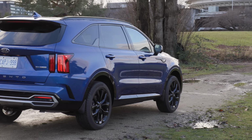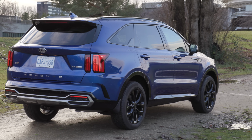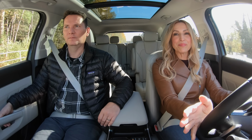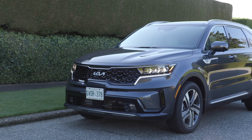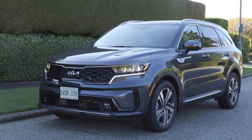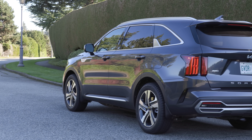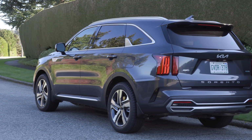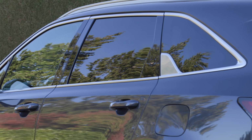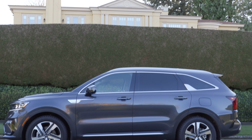So Andrea, it was almost exactly a year ago we had the Sorento gas model to drive, and we both liked the way it looks. Do you see much difference with this? Not much of a difference. It still has its rugged, good looks like the gas model. It has a satin chrome grille and satin chrome accents throughout, along with standard 19-inch wheels. It has this little kick-up chrome piece on the back window that seems kind of out of place. Yeah. I'm not sure exactly what they're going with that, but it's there. It doesn't bother me, just a strange kind of design choice.